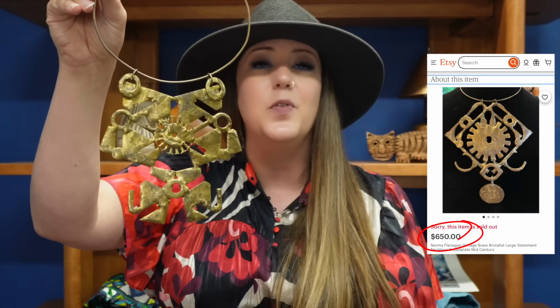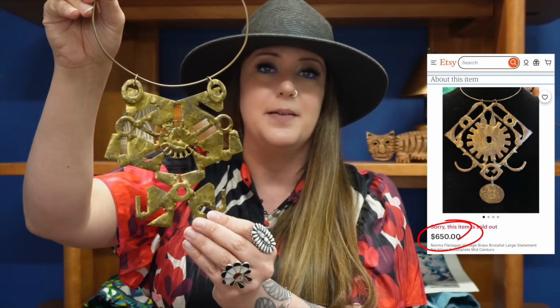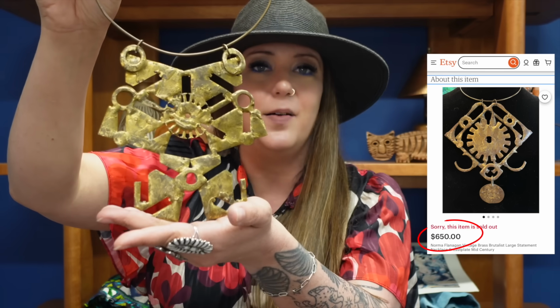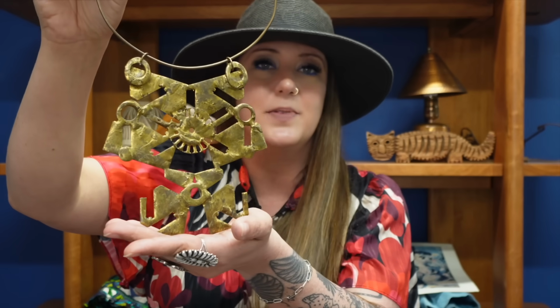It's valued at well over $500. I think the other ones had previously sold for around $650. And personally, I think that the design on this one is even better than the other comps I saw online.